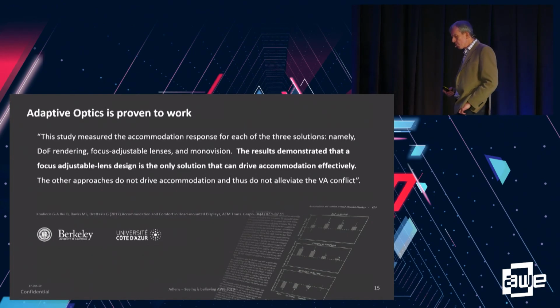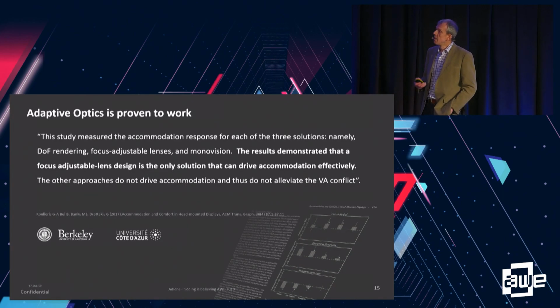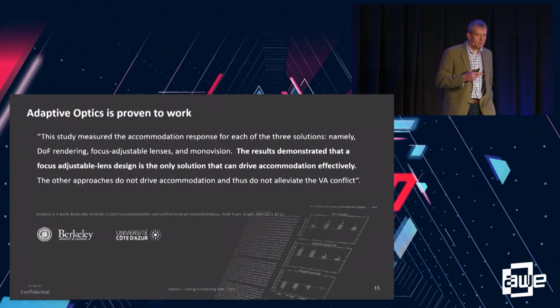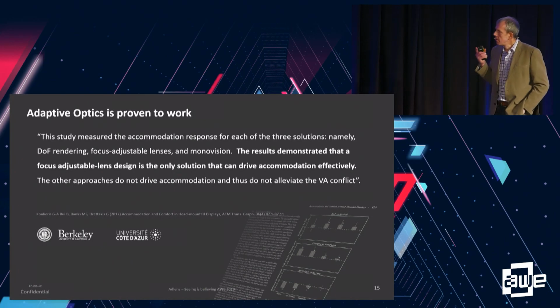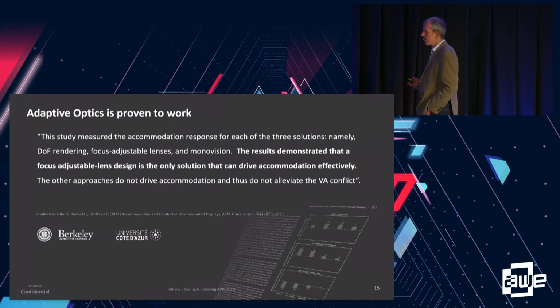Now, there's been some work done at Berkeley, Marty Banks' group at Berkeley, really proving that the way to fix that vergence accommodation conflict is to use adjustable focus lenses. They've looked at a whole range of different approaches, some software approaches, sort of, locally blurring images, etc., to try and recreate that. But actually, an adjustable lens design was the only way that gave a good natural feel.